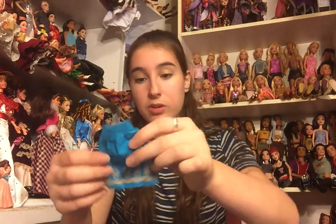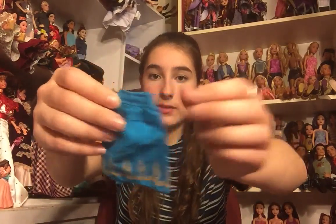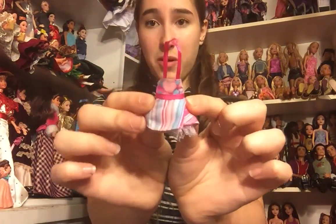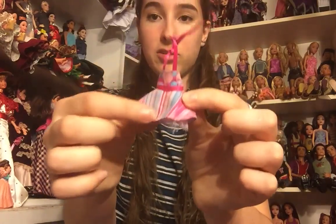And then we have this gorgeous skirt. I think it's Barbie. It's got a really pretty design on the bottom. It kind of reminds me of Indian saris, the pattern on it and the bright color. That is a very, very cute skirt. I'm definitely going to put that on one of my Barbies. And then we have, I think this probably belongs to a Kelly or something. It is a very, very small little dress. It's super, super cute. It's got polka dots and then stripes, and it's a halter.